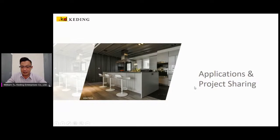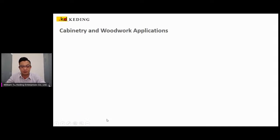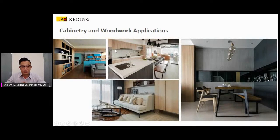And basically the last part, I'm going to be showing a little bit of our projects and how we apply KD Panels in real projects. Our products can be used in ceilings, wall paneling, cabinetry, and also furniture. These are some examples of our cabinetry works. You can use them for kitchen cabinets, as you can see in the picture in the middle. We can also use them for shelves and basically any type of cabinetry in the interior.